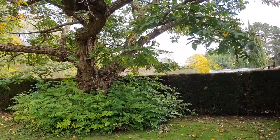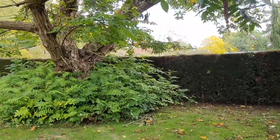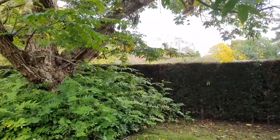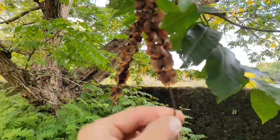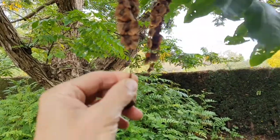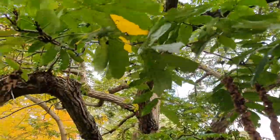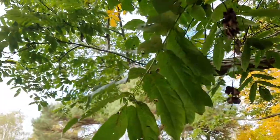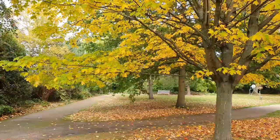This is Pterocarya fraxinifolia. Ptero, if you think of pterodactyl, you've got these sort of wings, so it's wing nut. So Pterocarya, wing nut, fraxinifolia, foliage like an ash tree. So there you can see foliage like an ash tree. Pterocarya fraxinifolia. This is a fabulous tree.